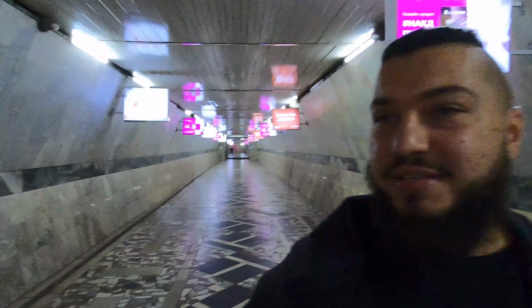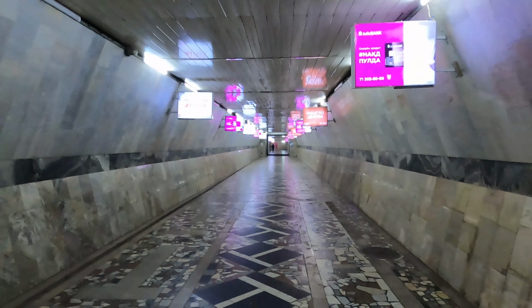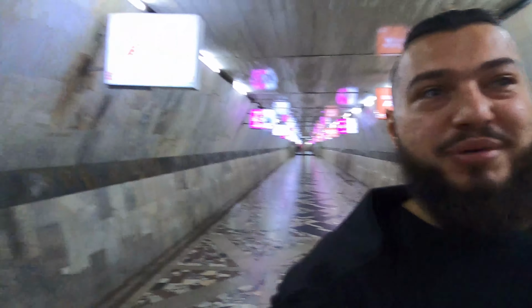Right now I'm in a Tashkent Metro. This is the first metro actually built in Central Asia during the Soviet Union. This is one of the exits, and I'm now changing to a different line, and the inside of the metro is just amazing. I will show you in a bit.